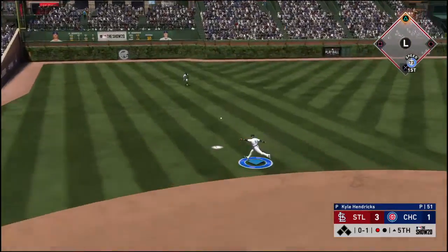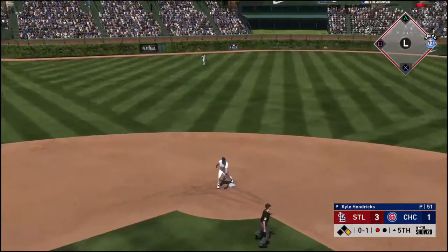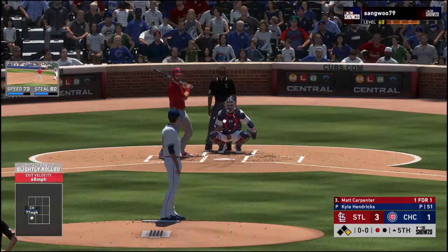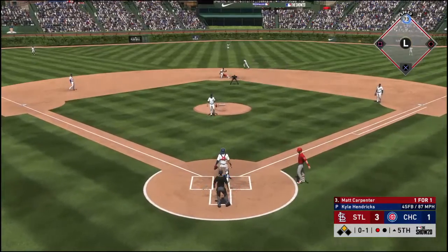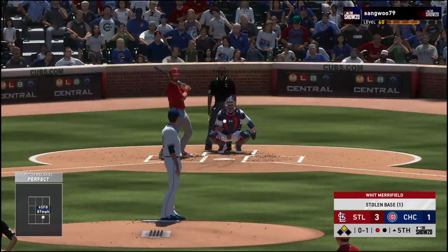Soft liner towards short. That gets down, and he's got himself a base hit. The third baseman, number 13. Here's Matt Carpenter. Runner goes for second. Pitches a cold strike. The throw. And no throw, in fact, as he'll just hang on to it.